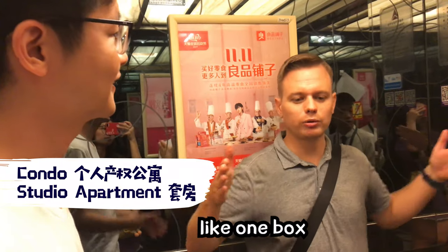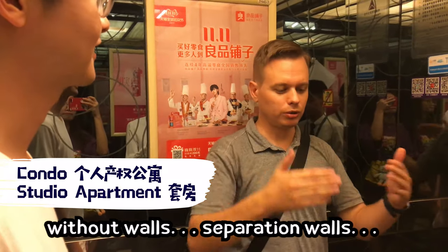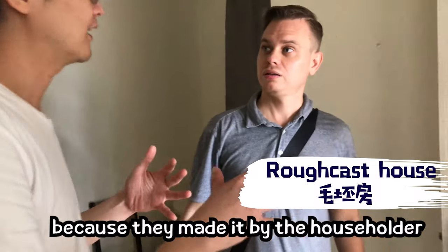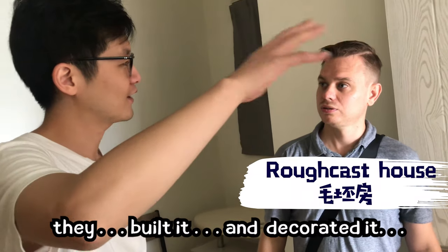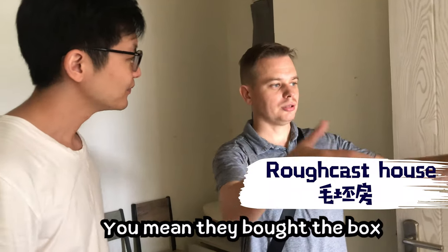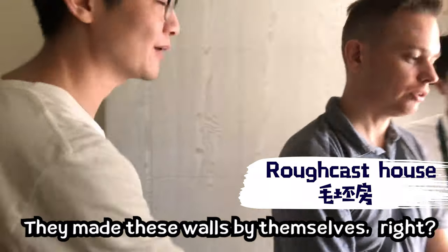It's like one box, without separation walls. So we call it a condo. Oh, this room is bigger, because the householder built and decorated it. 他们是毛坯房, a bare shell. You mean they bought a box and made these walls by themselves? Right, they made it by themselves.